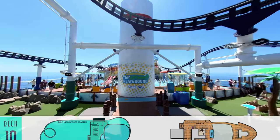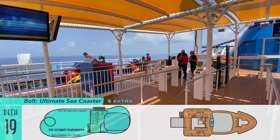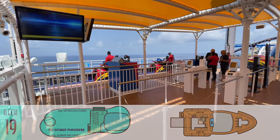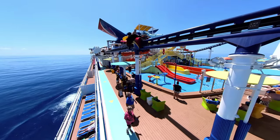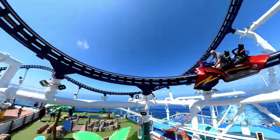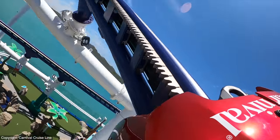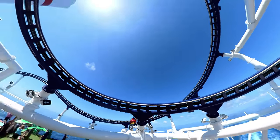Continuing on the upper deck with the most impressive activity on board is Bolt, Ultimate Sea Coaster, another rare attraction that costs extra. I've been predicting for years that it was only a matter of time before a cruise line attempts to put a full-fledged roller coaster on a ship, and Carnival was the first to do so. I must admit, the ride was more thrilling than I expected, and we had to go back to ride it twice.